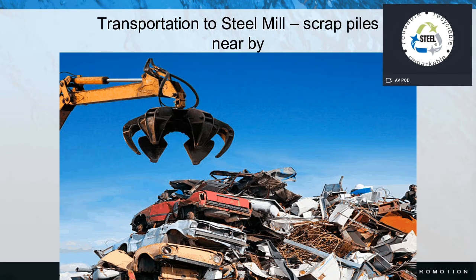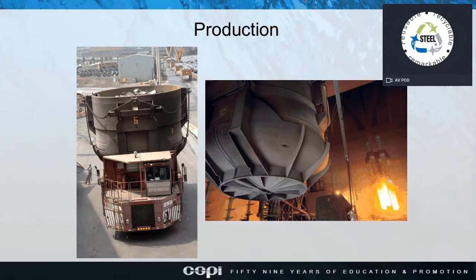There's another picture just of a scrap yard. They're going to pick up all of those different cars and all those different pieces of steel, and then they're going to transport it to the mill. The mill that we partner with here in Canada is one of the largest steel making facilities in Canada.